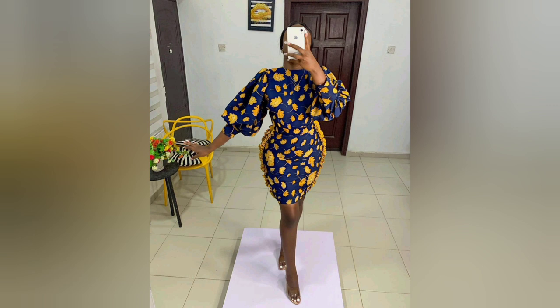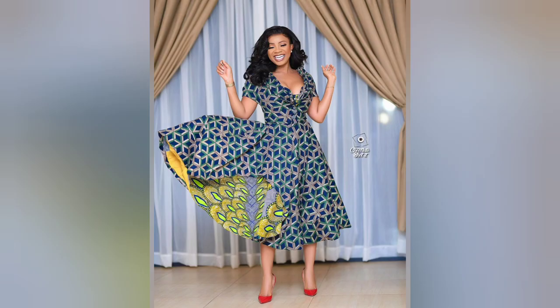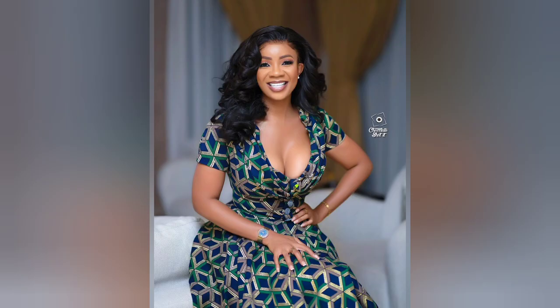This particular video is loaded with beautiful Ankara gown styles. You are going to be seeing both short and medium Ankara gown styles. Like this particular one, I love this gown. The gown is so beautiful. The touch of the second Ankara fabric is just so unique.